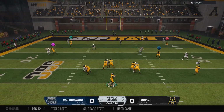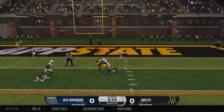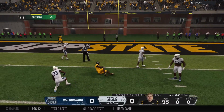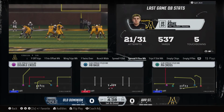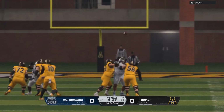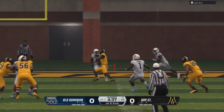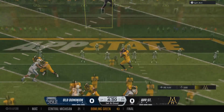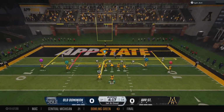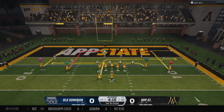Back to pass. Fires to the wideout. Snagged in the middle. It's great. The tackle is made, but he's got it 1st and goal from the 6. Nice job by the receiver on the in route there. And how about the speed? After he made his break, he was able to actually separate a little bit from the DB, helping out his QB on that one. The Mountaineers will try to punch it in on 1st and goal.